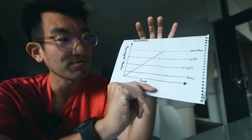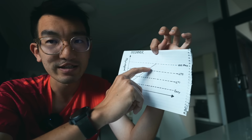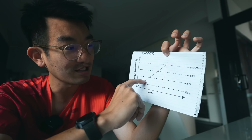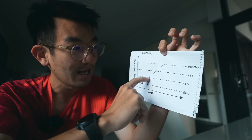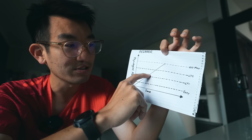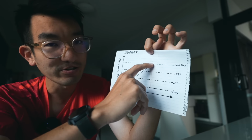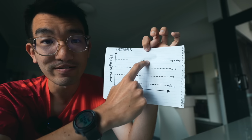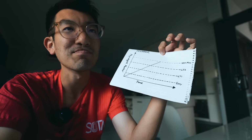So let's try and understand what's happening here. Let's say a beginner goes out too quick in a 5K. They're going to cross the easy physiological marker, which might be known as zone 2 or lower zone 2, and then they might hit LT1 or upper zone 2 pretty quickly, and then they'll hit LT2 pretty quickly, and then they'll hit VO2 max very, very early into the run because they've gone out too quick. So let's just say they went out 110% too quick.